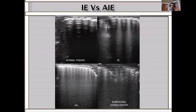So remember, when you see everything in a picture, it's chronic lung disease. You see air bronchogram, edema, fluid, everything. This is chronic lung disease. So: normal, interstitial edema, double lung point, TTN, pneumonia, all edema, and there is air and fluid. Air interstitial edema, this is chronic lung disease.